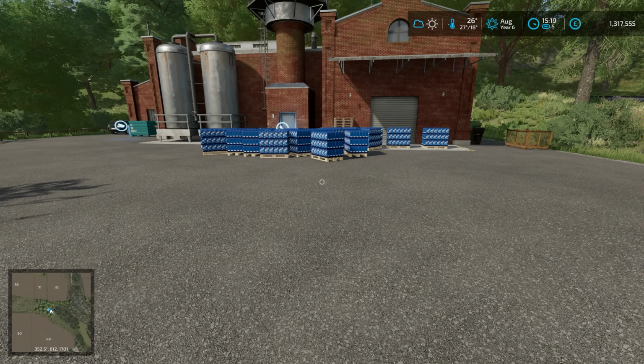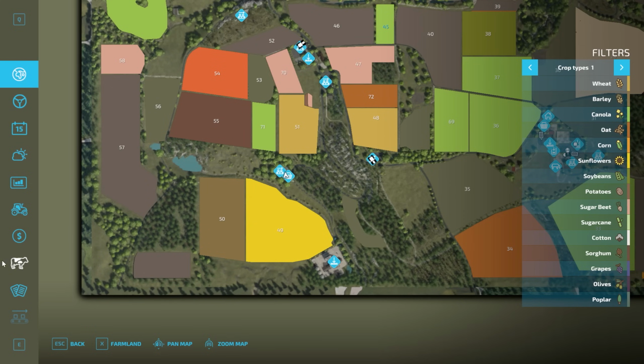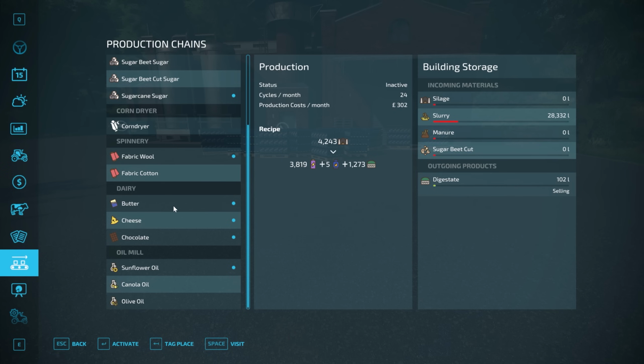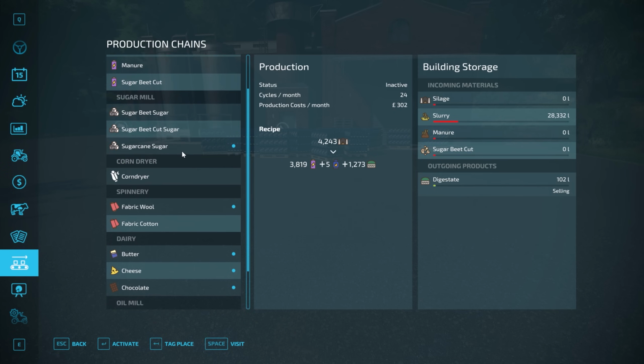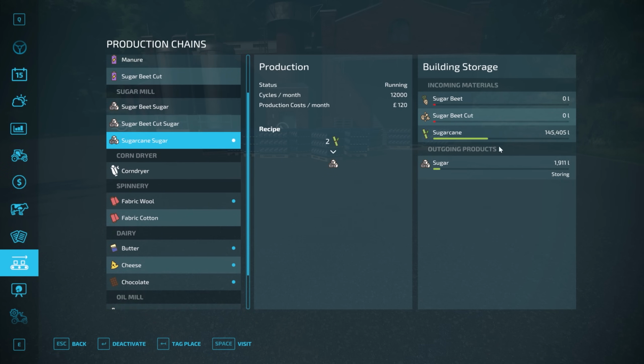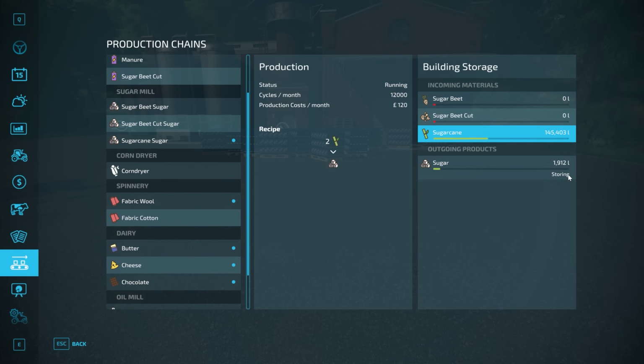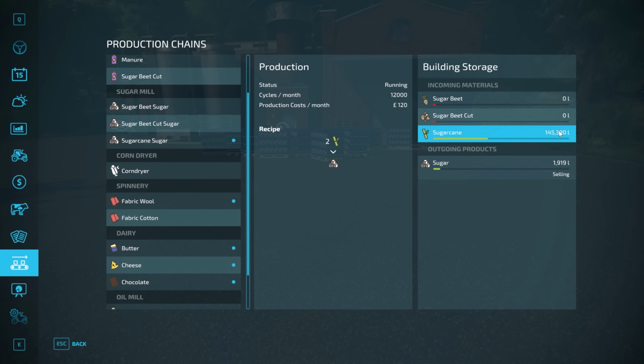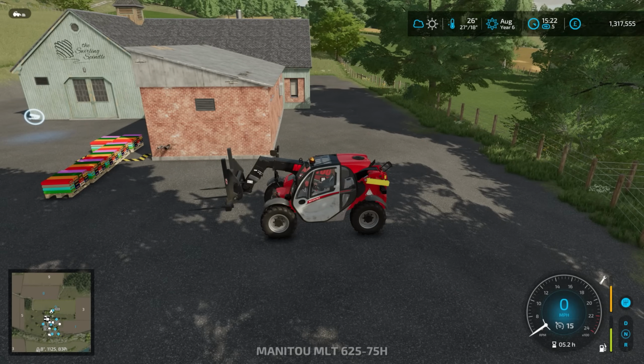Problem is they're super heavy. I could actually just set them to selling. In fact, it might be worth setting any future ones to selling. Let me just do that. Because as you can see here, we do still have 145,000 litres of sugarcane left to process, despite resting for 4 months. It's quite incredible. Very slow, but we did have a serious amount. So that's going to sell everything from now on, but all this needs to be picked up.